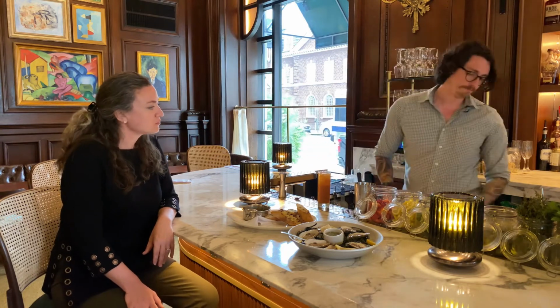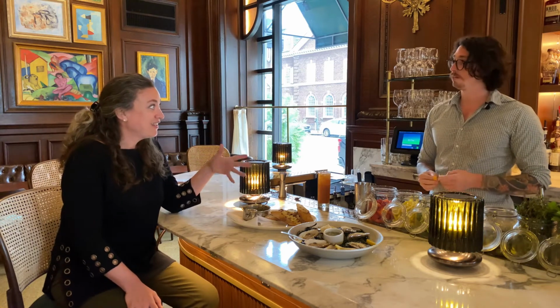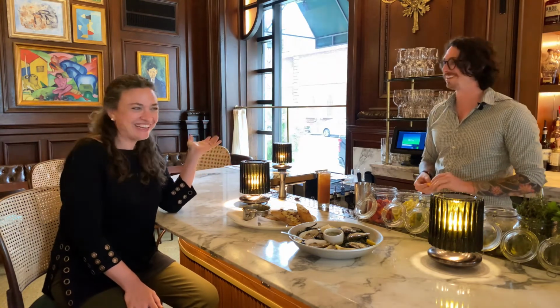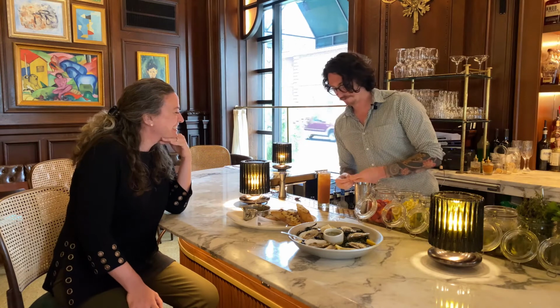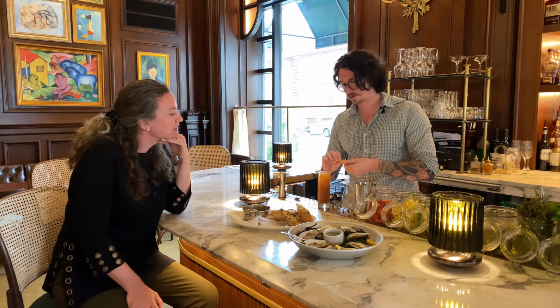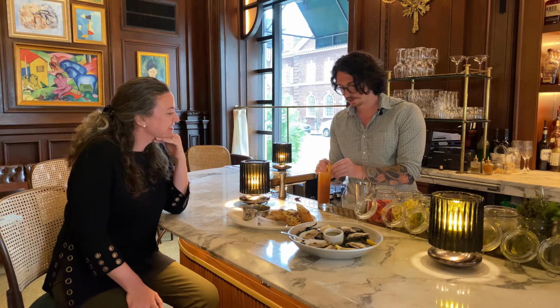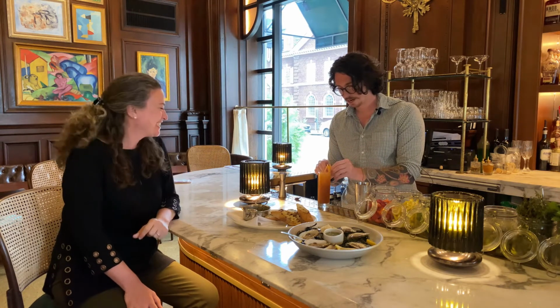Okay. Now, are we done with the drink? No, we are not done with this drink. Now, we're gonna garnish this with a little grapefruit twist. Okay. I like to make mine into these little kind of like crown garnishes. Oh, that's pretty. It just kind of builds it up.